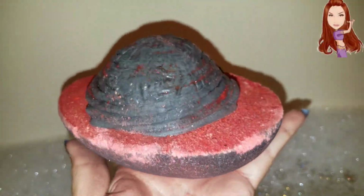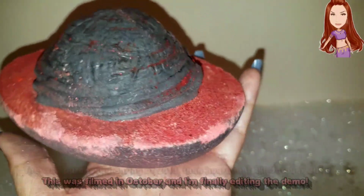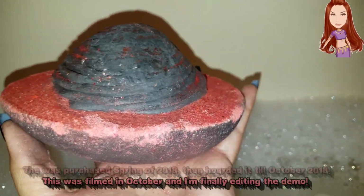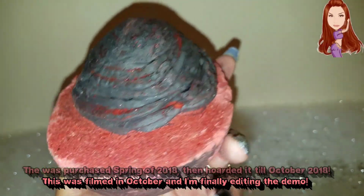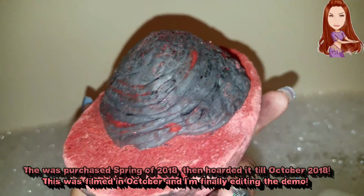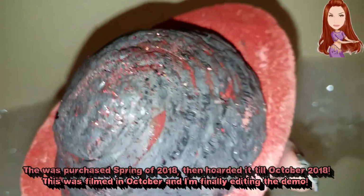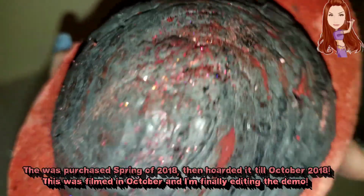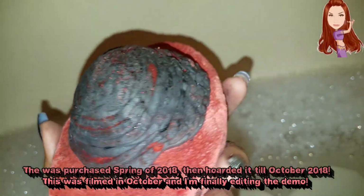Sweet Shop of Horrors deviled egg. So this deviled egg was actually for her Easter collection, and of course I'm a hoarder, and so I still have it. This on top is Bubble Bar. It's super sparkly, and then Bath Bomb underneath.